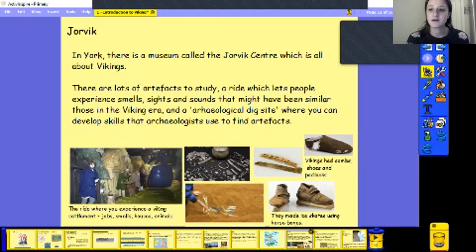They managed to make sorts of shoes, and with this one down here, you might recognise this as looking quite similar to the shape of some sort of shoe that people wear today. So have a think, see if you can recognise what that is. An ice skate, well done.